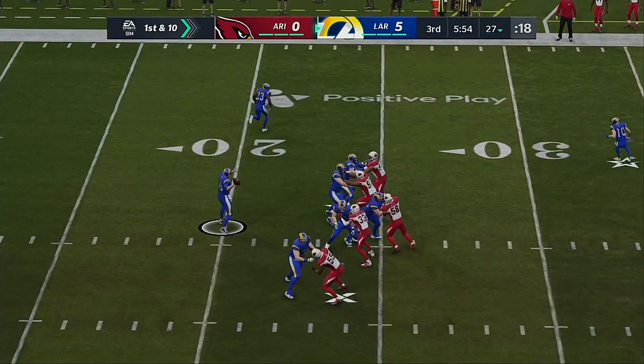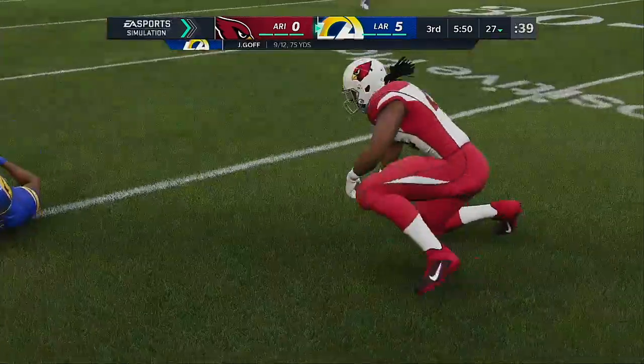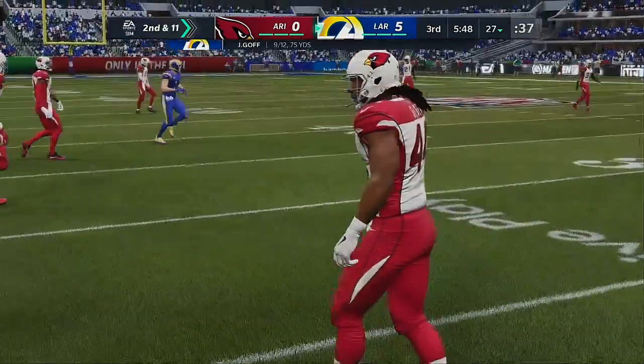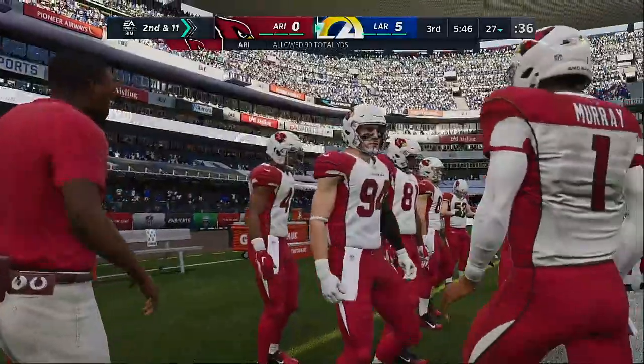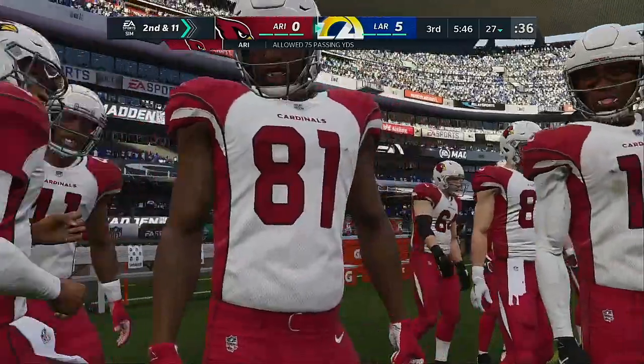From the gun, here's Goff. He'll throw complete to Cam Akers. And they take him down, losing yardage back at the 27. He was unable to shake free there. They'll cover him for a loss of a yard.